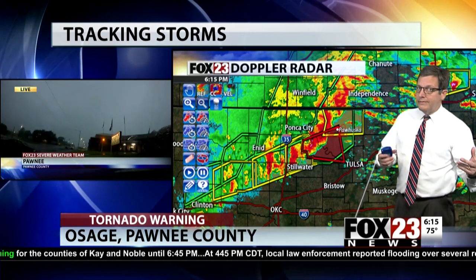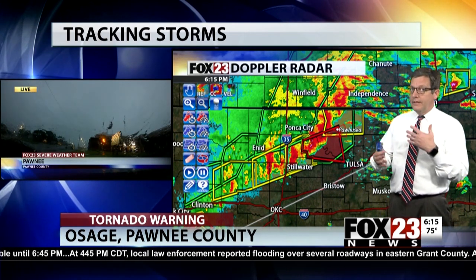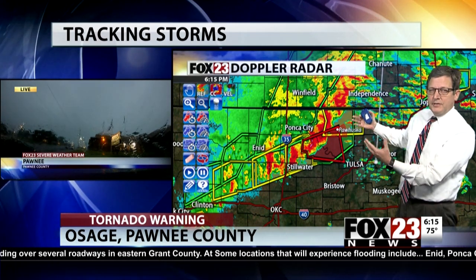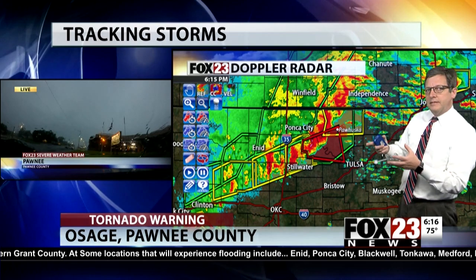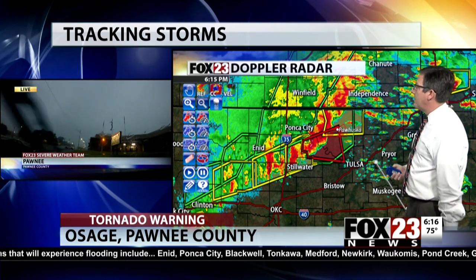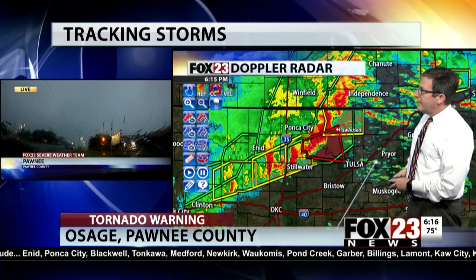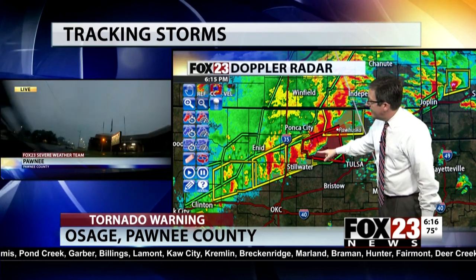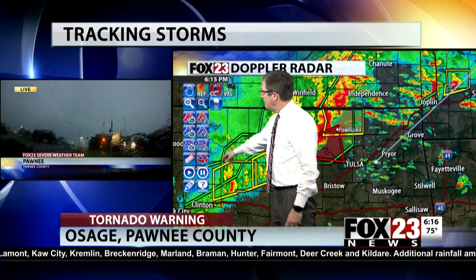Now, that's not to say we don't have an atmosphere that's also conducive for bigger tornadoes. We just haven't seen the storms develop into that cluster, into those individual cells necessary. They've all been kind of clustered up a little bit, so we have not seen a big tornado threat, but we are still seeing a couple of little leading edge circulations here in the atmosphere.